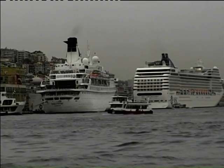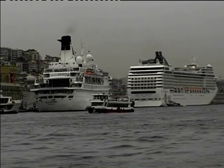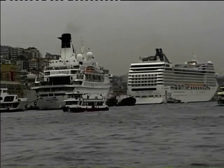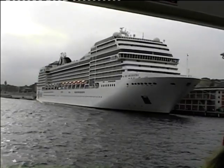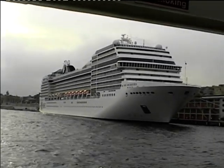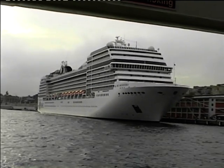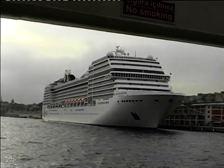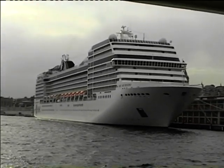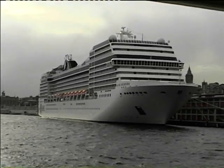The last of the three is MSC Orchestra, a good deal bigger than the other two, at 92,409 tons. Again, Chantiers de l'Atlantique were her builders. She came into service in 2007 and is pictured here in Istanbul in October 2012.